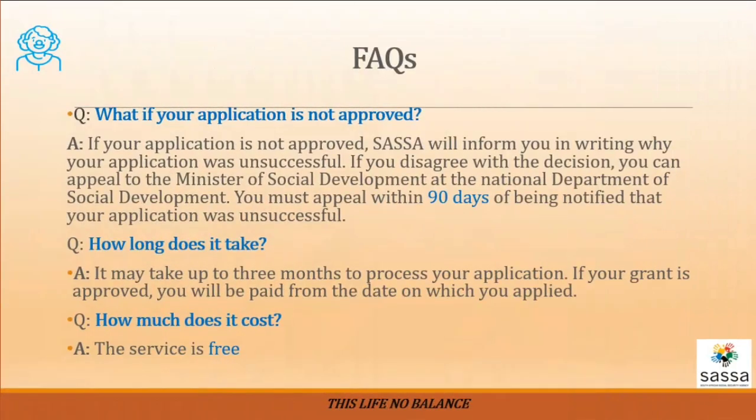Now, these are frequently asked questions. Let's see how to go about it. What if your application is not approved? Now, this is what we're going to do. If your application is not approved, SASSA will inform you in writing why your application was unsuccessful. If you disagree with the decision, you can appeal to the Minister of Social Development at the National Department of Social Development. You must appeal within 90 days of being notified that your application was unsuccessful.